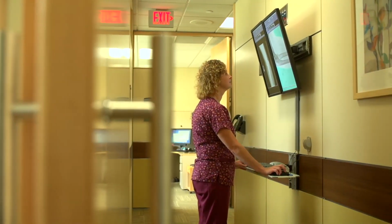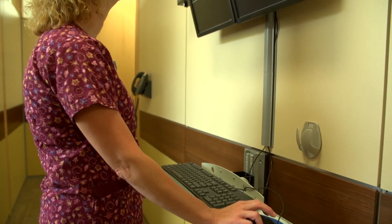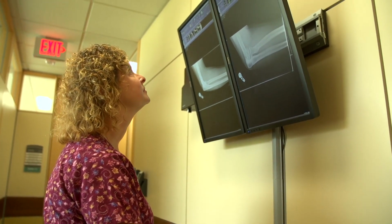The optimization of real estate was vital to the return on investment. However, efficient space couldn't trump the performance or feel of the clinic. People are surprised at how much we've been able to do in such a small space.